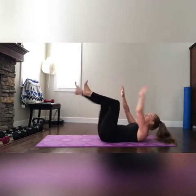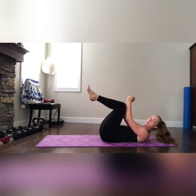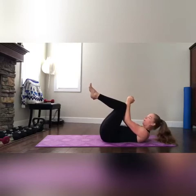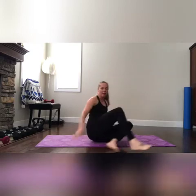Awesome, just opposite arm and leg extending. And if that's enough, or too hard on the back, okay, place those forearms against your knees, press your knees back, and just squeeze. Last couple seconds. Awesome. Okay, going on to the other side for that inner thigh crunch.